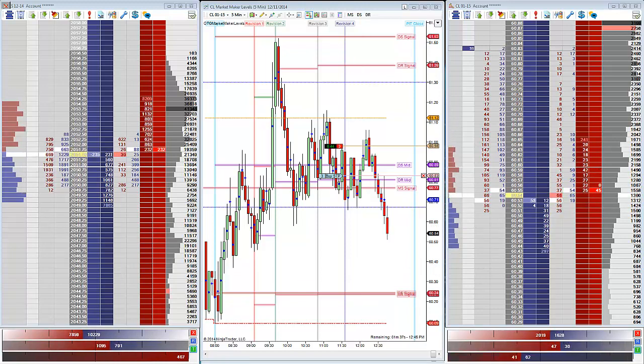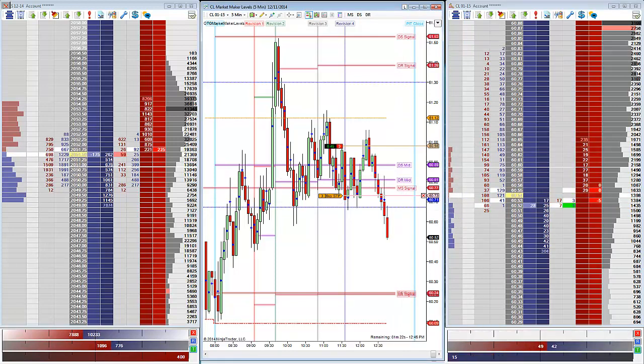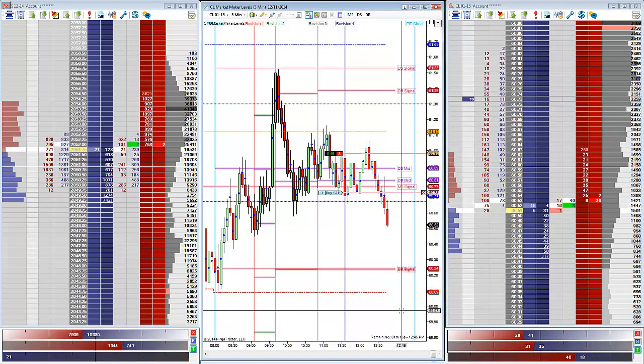Come on, baby. Go, go, go, go. Looking to get down here to this 60.24, but then deeper than that. We are looking to get all the way down. We're going to bring the stop here to 73 now. All right, we're looking to get down to this 59.90 area.